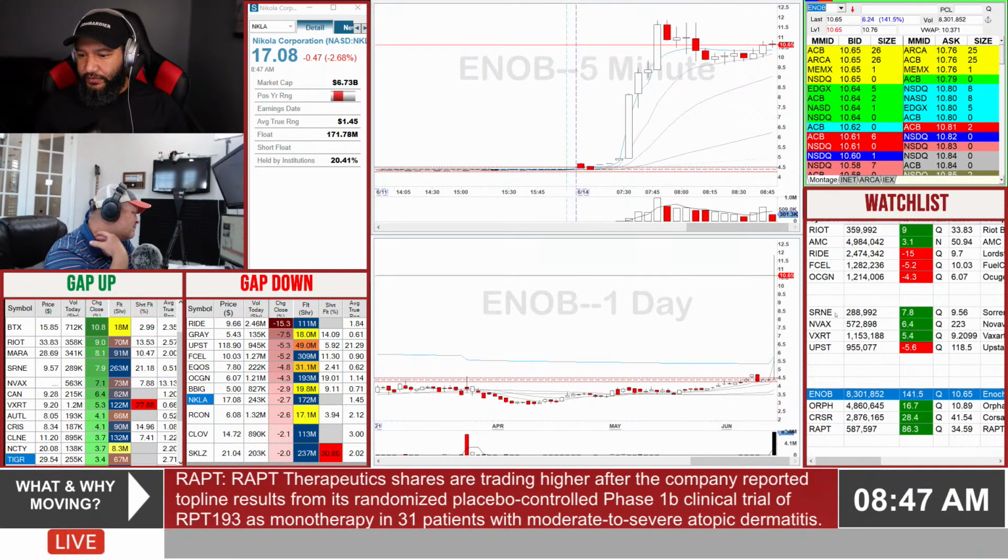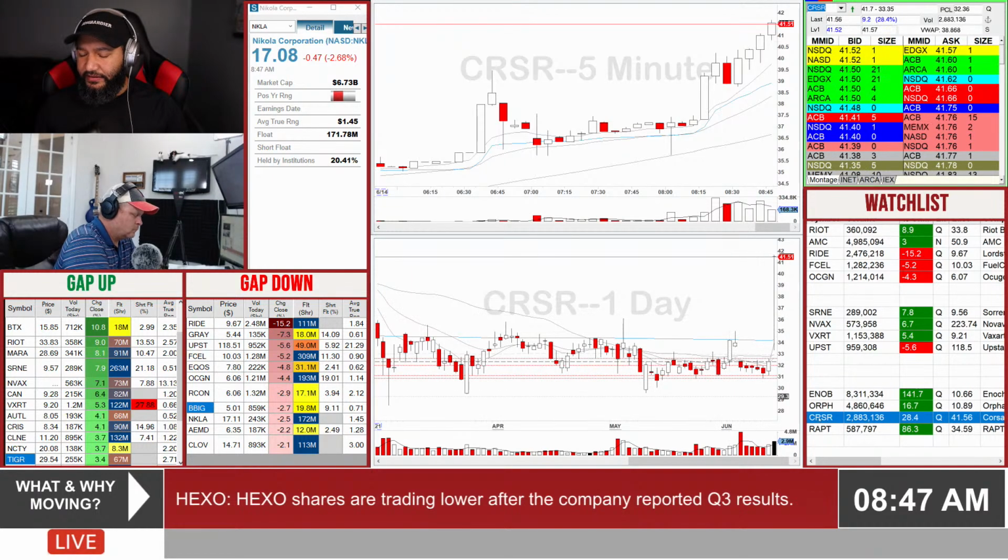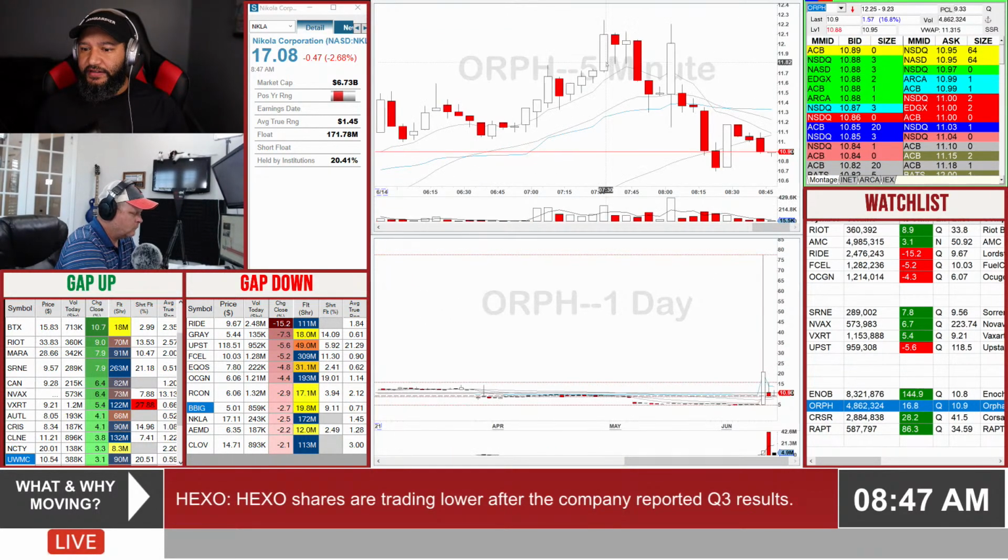CRSR, yes, we do have. Did we look at that? Yeah, we do have that one on deck. Low float as well. That's very active. I do like this one. And now looking at the low floats, let's take a look here.